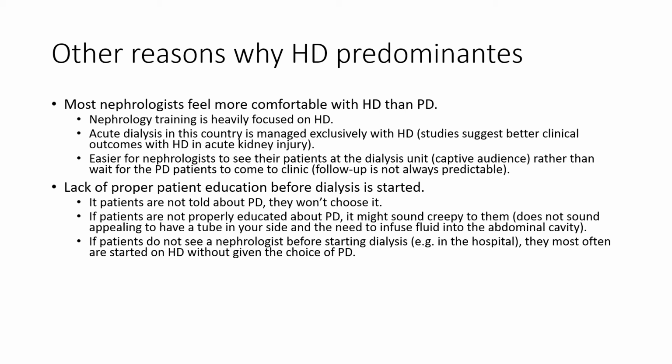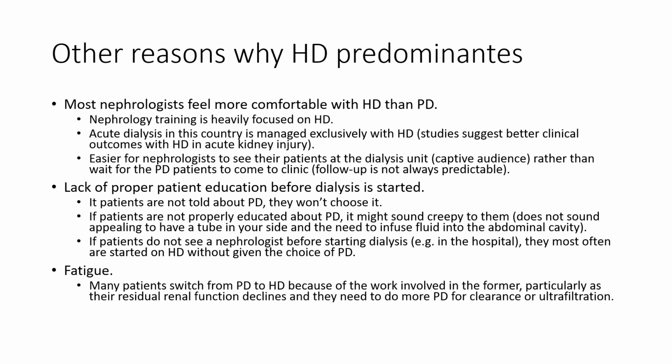And finally, if patients just come to the hospital because they're sick and it turns out they have renal failure and they never saw a nephrologist before starting dialysis, then they will get started on hemodialysis. And once they're on hemodialysis, sometimes it's hard for them to consider switching to a different form of dialysis.